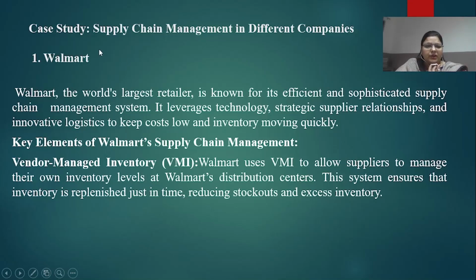Number one is Walmart. As we know, Walmart, the world's largest retailer, is known for its efficiency and sophisticated supply chain management system. Walmart is the largest retailer company and it has a very big supply chain management system. It leverages technology, strategic supplier relationships, and innovative logistics to keep cost low and inventory moving quickly. Because it is using all kinds of technology, strategic relationships, and innovative logistics, the cost is low and inventory moves very quickly.